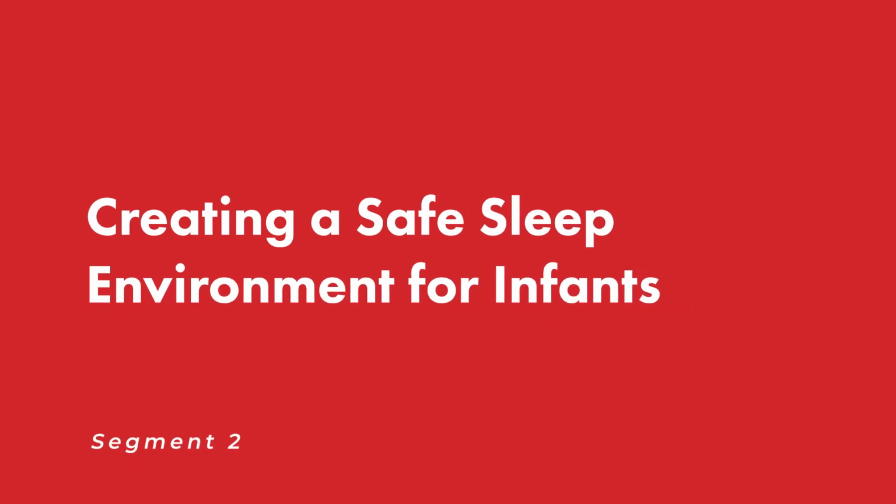Creating a safe sleep environment for infants. Sudden infant death syndrome, otherwise known as SIDS, is the sudden and unexplained death of a baby younger than 1 year old. It is the leading cause of death for infants 1 month to 1 year old. There isn't one specific factor that can be identified as the cause of SIDS. However, ensuring a safe sleep environment for your infant can greatly reduce the risk of SIDS.